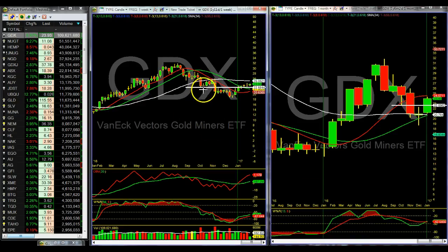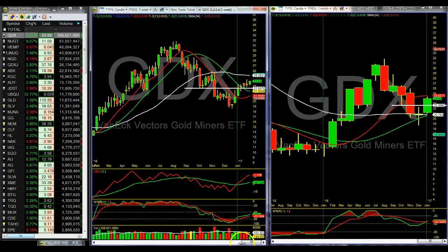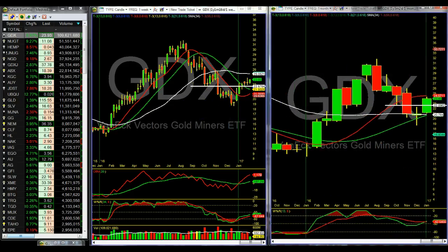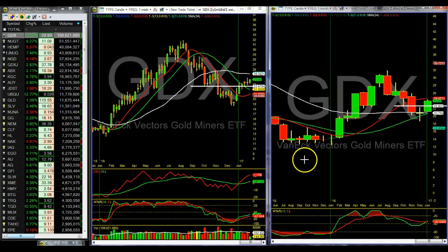Alright, so the GDX, we found support on our weekly chart right over here across the 13, came back into the 13. Now it's ready to bust out. Closing on its highs so far this week. On the monthly, we're in a pinch, right between support and resistance. Monthly chart confirmed. Let's get this thing popping right at the open. Hallelujah.